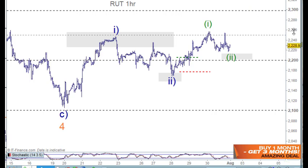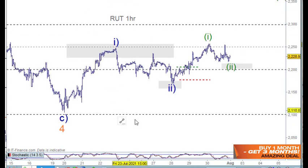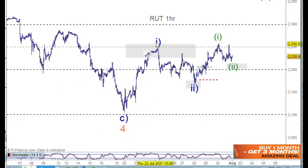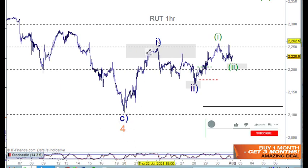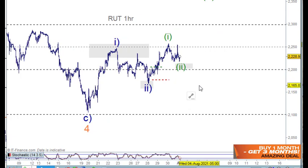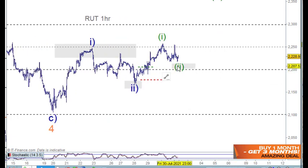This is the Russell 2000. It's just an hourly chart, and it's just picking up from wave 4. I had this in green last time we spoke. I've lifted it up one level to blue, just to be a little bit conservative, and yeah, it can pull back to the 2-2 here, but it's probably done and dusted here, and we'll see this move up through here.